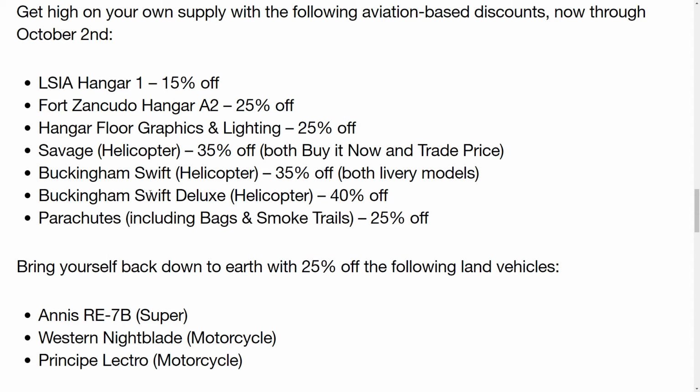Buckingham Swift and the Buckingham Swift Deluxe are 35% off, for both livery models. The Deluxe model is 40% off, which I believe is that very expensive helicopter, for those that are interested in that. And parachutes, including bags and smoke trails, is 25% off.